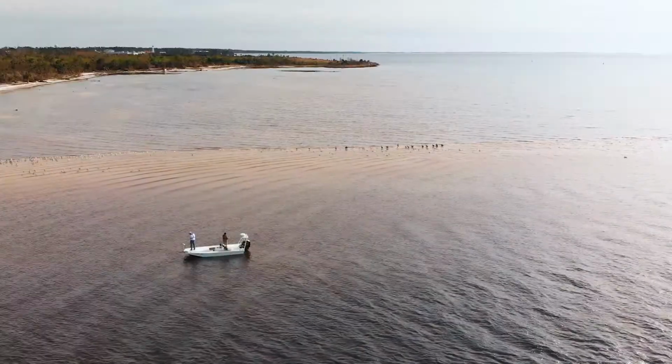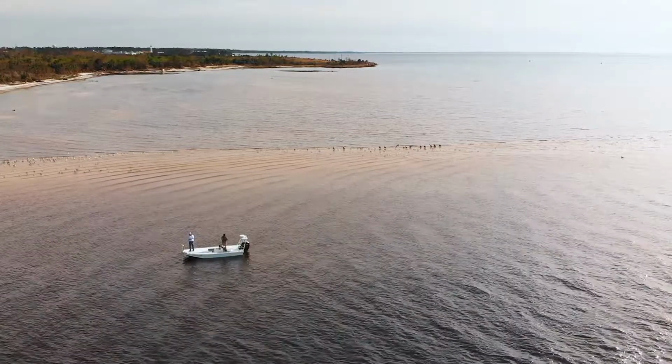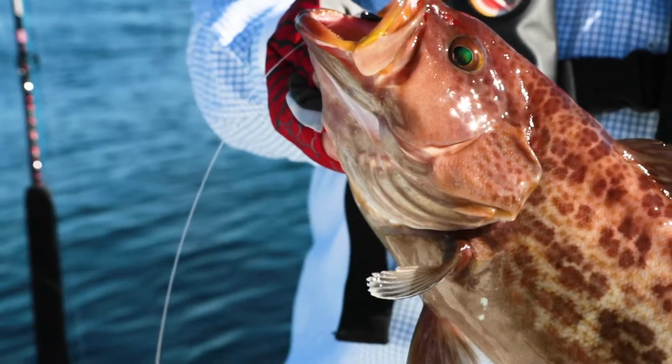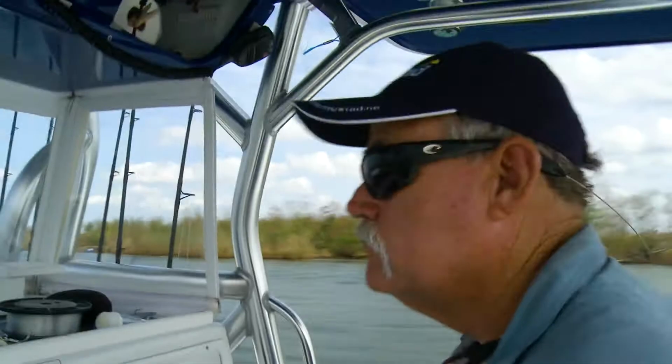Now eventually you're going to get into a section where the flat rolls off into the deeper water, and towards the end of the outgoing tide, this will be the red zone. Fish of many species will be working all along that edge. So after the tide goes slack here, I'll head over to the tip of the cape, and then I can catch the last of the outgoing there. This is what we call chasing the tide.